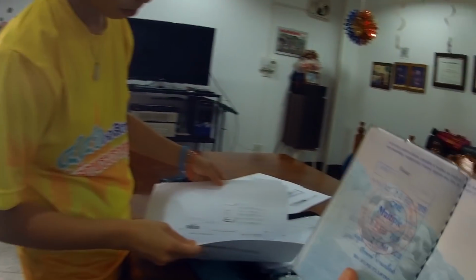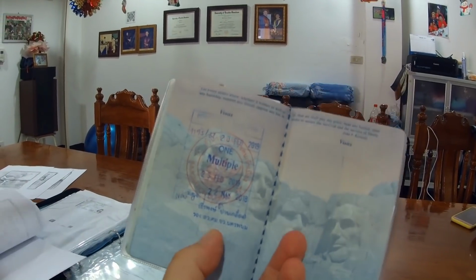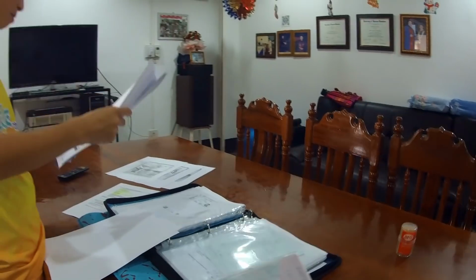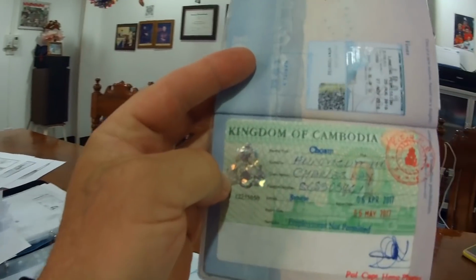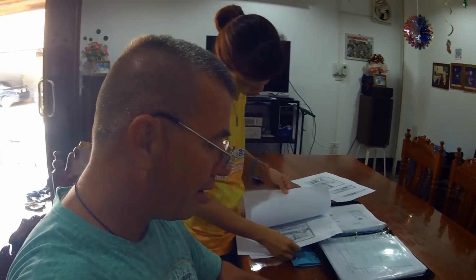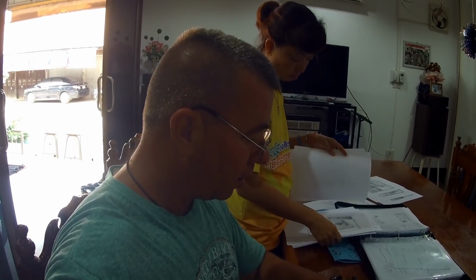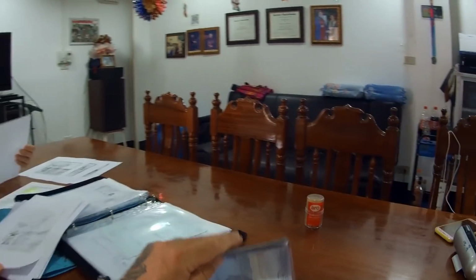But here's one of my multiple entry permits that I have got. You see, it takes a whole damn page of your passport. So if you get 2 or 3, then that's 2 or 3 pages. Anytime you leave the country, like here's one for Cambodia, this was for Japan, it takes up a whole damn page. I didn't really think too much about these things when I first got here, but it's important. Here's a single entry right there. So it takes up a whole page.